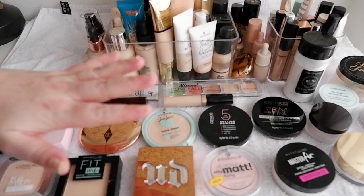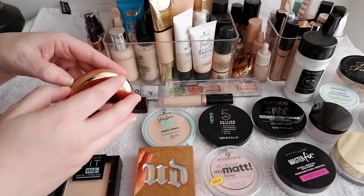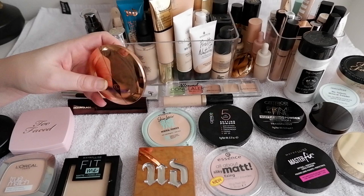Okay, so I've quickly laid out my powders for you so we can have a look at these. Currently in my Shop My Stash is this one from Charlotte Tilbury. This is the Airbrush Flawless Finish in the shade 1 Fair. This is a lovely powder so far, but I am going through it quite quickly. I'm not sure if you can see. It's got a really big dent, and I've only been using it since the start of the month, so about 2 weeks or so into using this product, but it is nice.